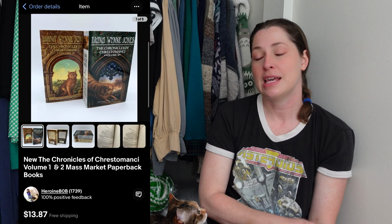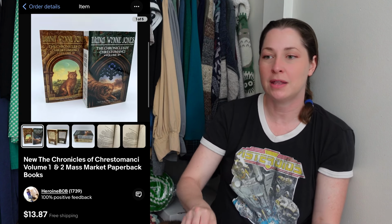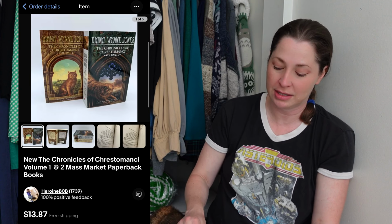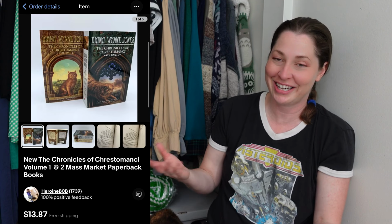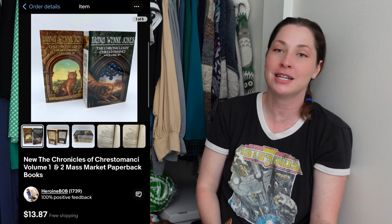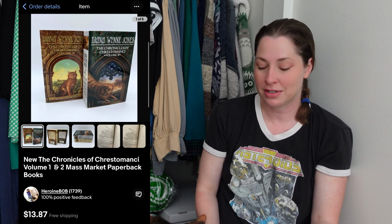This is actually an international sale, so even something like a couple of mass market paperback books, some people are willing to pay that international price because they have a hard time getting it in their area or because it's way expensive to get in their area. So even with the international shipping rates, it's still cheaper to get it on eBay from an American seller. So $13.87, free shipping. I have $2 into this, so I made $7 off the sale.